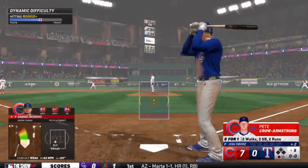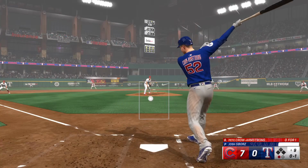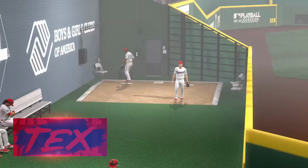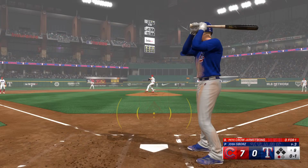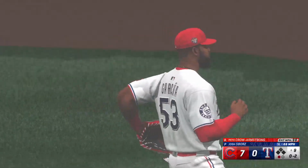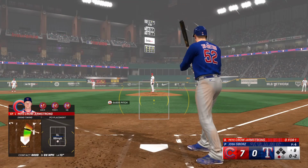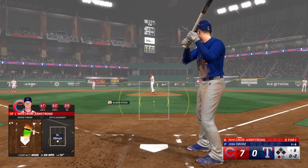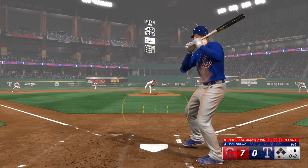One up, one down. Here's the center fielder, Pete Crow-Armstrong. Swings through that one for strike 1. Bullpen action for the Rangers. Jose Leclerc preparing to come on if needed. Anderson getting cranked up as well. And that one ripped into right. And foul ball.